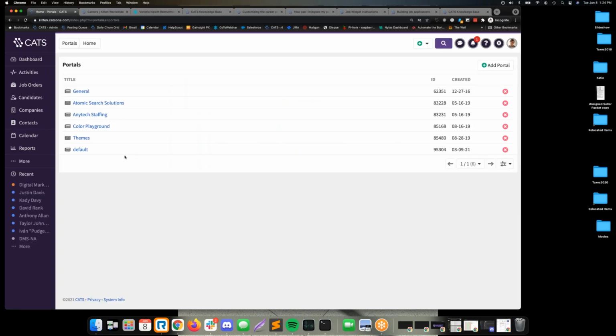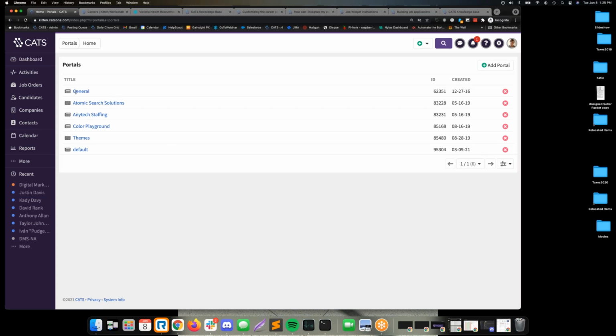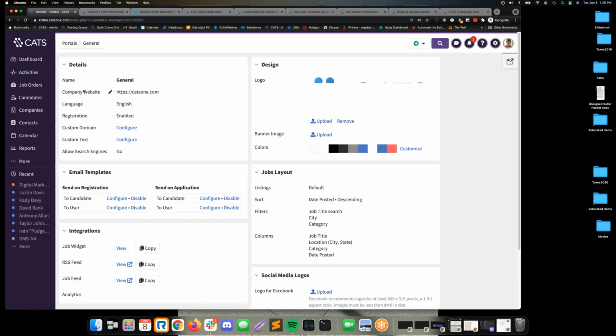Now, within the portal itself, there is a lot of customization that you can do to make it more your own. So again, as an admin, I come over here to more, I go to portals, and by default, you're just going to have the one that says general. That's totally fine. Most people that we work with do just have the one career portal page. There are instances, especially in the HR space, where if you've got a couple different companies under your umbrella, or if you're recruiting for different clients and you want to have their own career portal pages, you can absolutely do that. I've got multiple in here just to show you some of the different designs that you can do within CATS. But on a very, very plain and simple level, here's where this customization page lives.